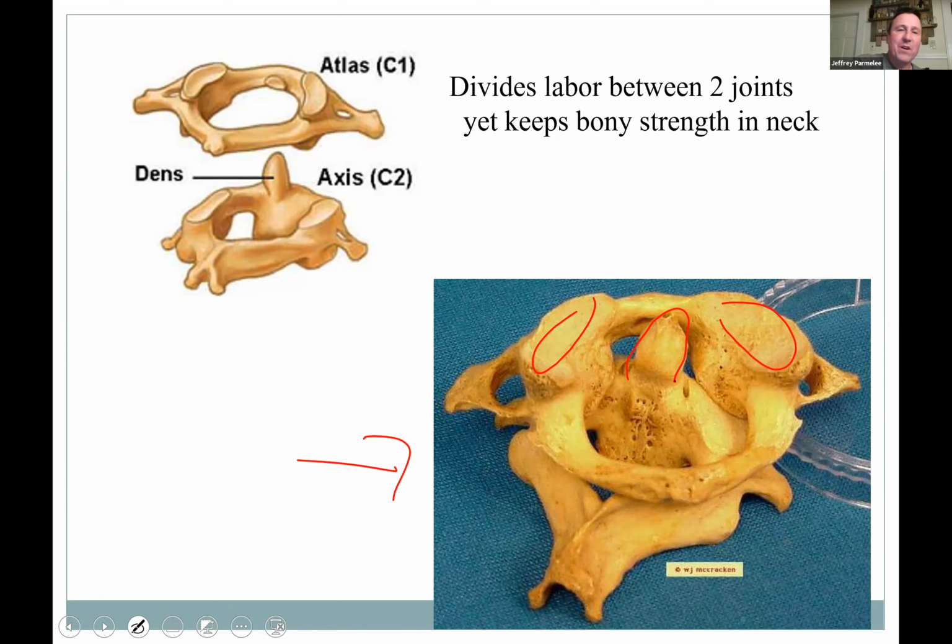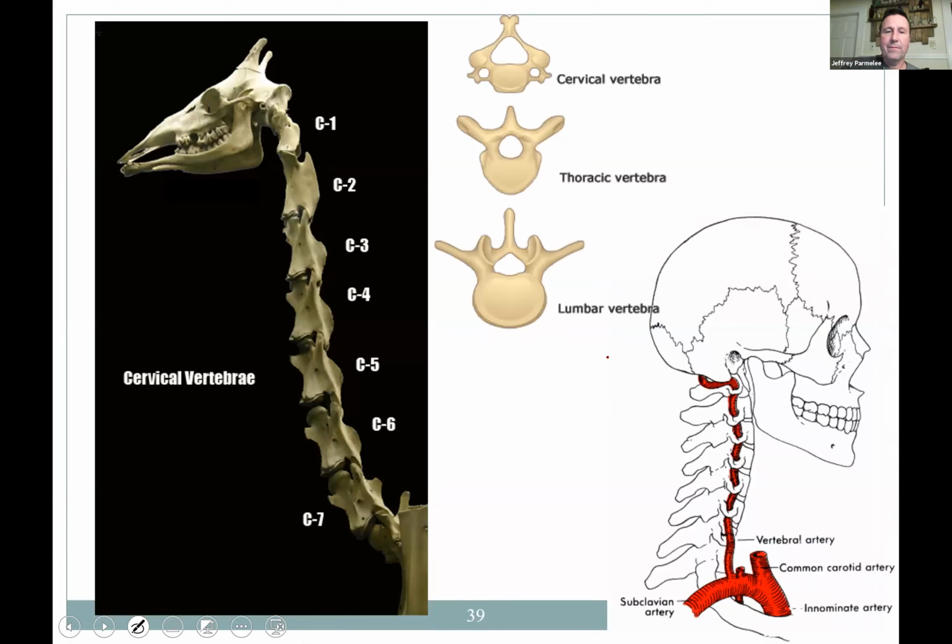And we call these facets. And then the dens is held in here by a ligament so that it can just rotate. And this shows you what those little transverse foramen are. There's space for an artery, a vertebral artery that comes up and goes up into your skull.